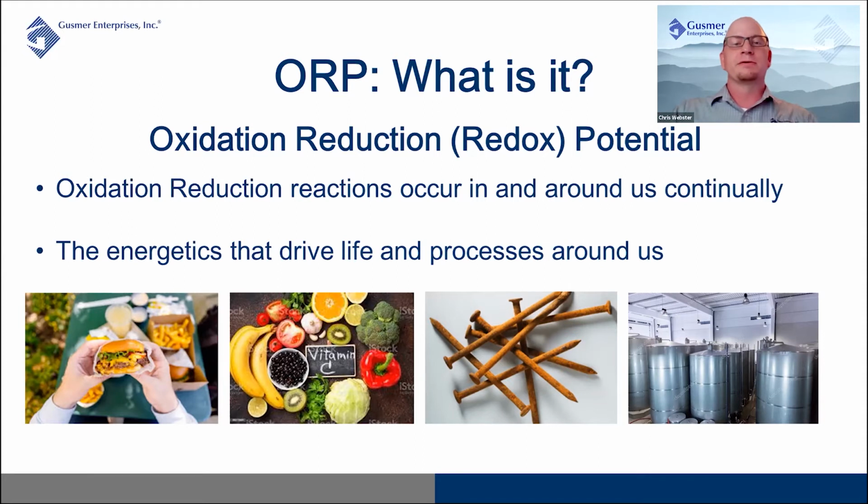Oxidation reduction reactions are occurring in and around us every second of every day. They are the energetics that drive life and all the processes around us. If we think about when we sit down to a hearty meal, we grab that food and we're acting as primary oxidizers. We're taking that food, we're ingesting it into our stomachs, we're pulling all the electrons and energy equivalents off that food, oxidizing that food source, and collecting those reductive potentials.